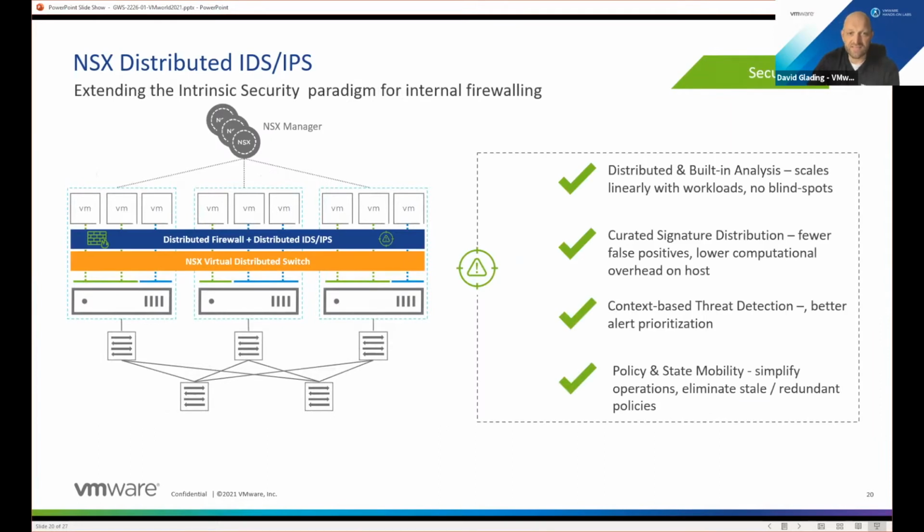Thank you. So this is the challenges solved by NSX Distributed IDS. Just as I mentioned before, it's distributed. We download signatures automatically from the cloud so that you can set those to automatically update. It's that context-based threat detection, right? You can really prioritize what you want to be alerted on, what you want to detect, what you want to drop. And that policy follows the virtual machine as well. So it's not bound to a single cluster.